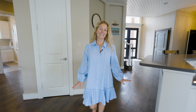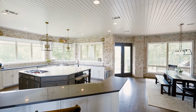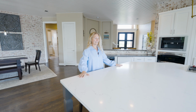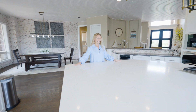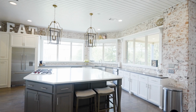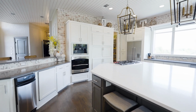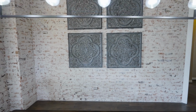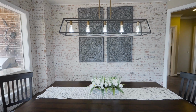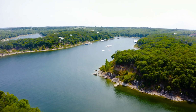One of the favorite things that I love about this place is its amazing kitchen. This massive island has plenty of room for the biggest charcuterie board you can make. I can imagine you having lots of fun with your friends and family while cooking, entertaining, and having plenty of room for everybody to sit around and enjoy also amazing views of Lake Texoma.